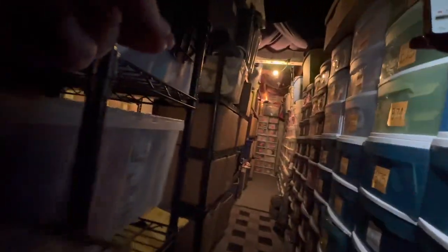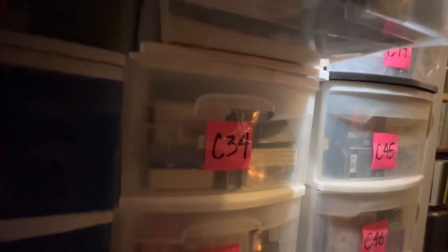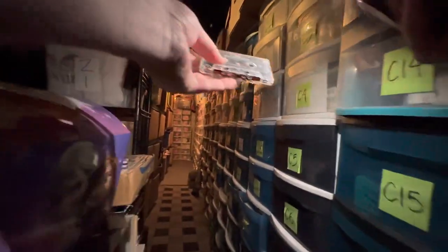And then C33. We got another one. New Order, Brotherhood. Tape only. And that sold for $8.50. Two different people also. So back to back.